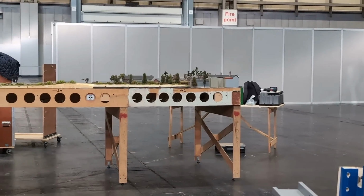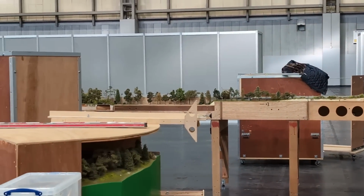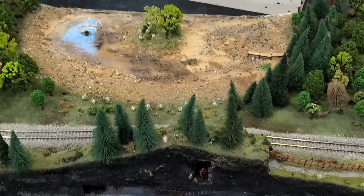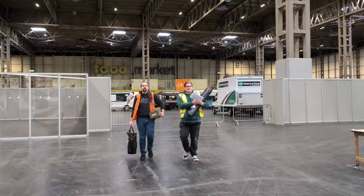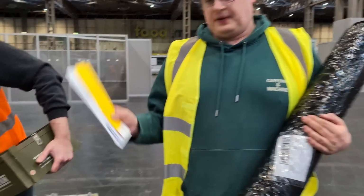Have you ever felt like somebody else is really doing a better job than you? Because these guys, they're fully built, or at least partly built, whereas... What we got? What we got? Oh, passes. We need them.